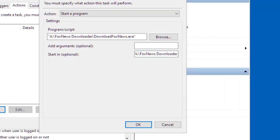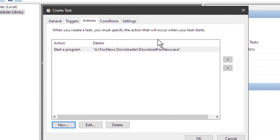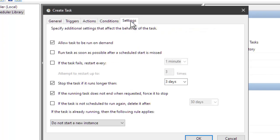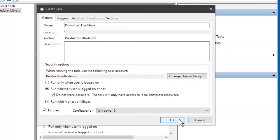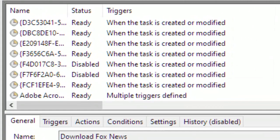Okay. So basically I'm telling it to run this file in this folder, and I'm telling it, look in this folder. Sometimes if you don't put that in there, it doesn't run properly. Okay. Then I'm going to click OK. That's all we need to set. We don't need any conditions. We don't need any settings. That's all we need to set, and we hit OK. So now that should be in our list.